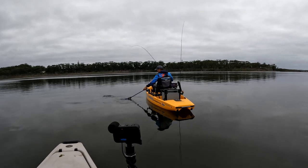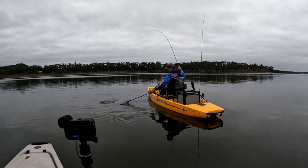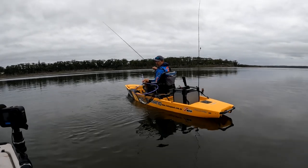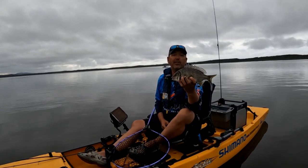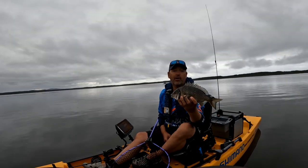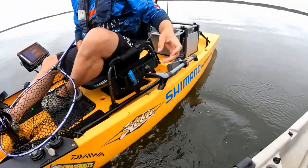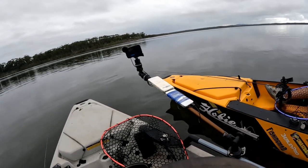Oh, he's a nice fish. Not bad. He's a 34, 34. Nice bream there on the 2.5 inch watermelon speckle, I think it was. Beautiful, mate. Awesome. It was a great fight. Thought he was a bit bigger. Want to let him go? Yeah, let him go right here. Ready? Don't throw him, it looks terrible. Ah, because it gives that chomp.